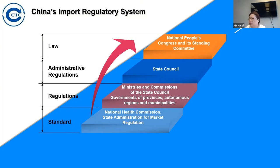This structure shows that there are four levels of Chinese regulations and laws. The highest level is national law issued by the National People's Congress and its Standing Committee, such as the latest Food Safety Law issued and implemented on December 29, 2018. The second level is administrative regulations issued by the State Council, such as the Regulations on the Implementation of the Food Safety Law of the People's Republic of China, announced by State Council order to take effect on December 1, 2019.